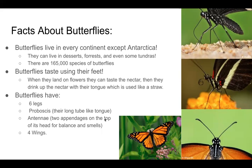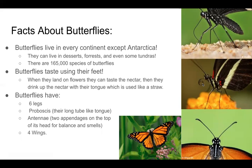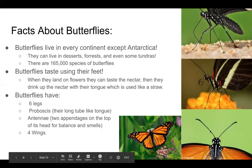And then the middle picture shows the proboscis all curled up, which is their long tube-like tongue. And then the bottom picture is the antenna, which is the 2 appendages on the top of its head. And then this is where the 4 wings are, 1, 2, 3, and 4.